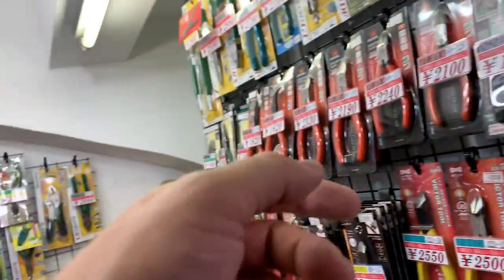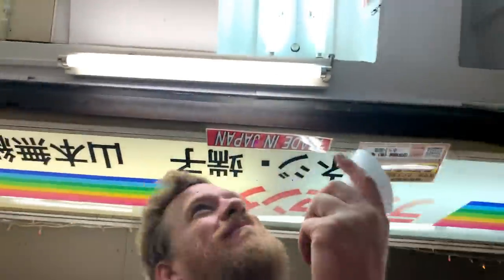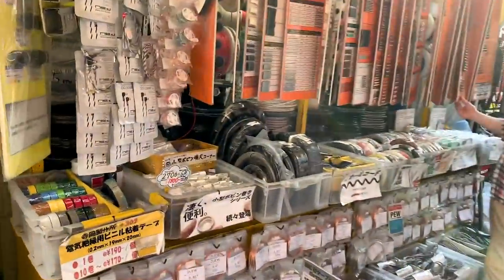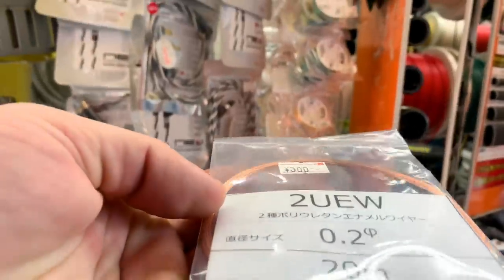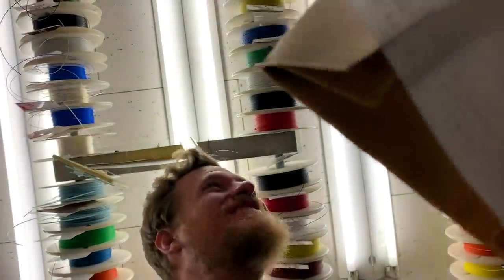Just some 60-40 solder here. And maybe some cutters. I think this one's better. Yeah, okay. Yeah, perfect. Arigato gozaimasu. Okay, bye-bye. Is this coated? Does this have a coating? Oh, yes, coated. Polyurethane. Okay, perfect. Then just these three. Okay. Arigato gozaimasu. Bye.